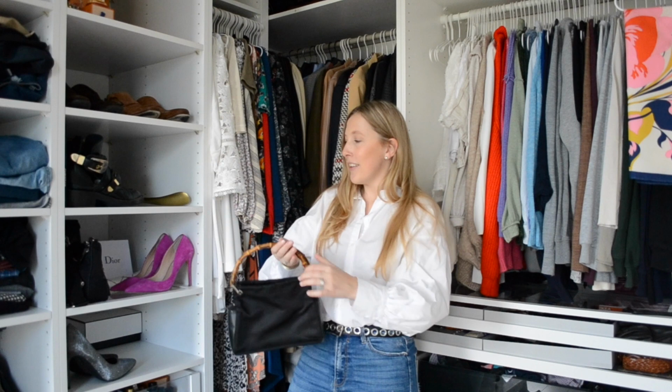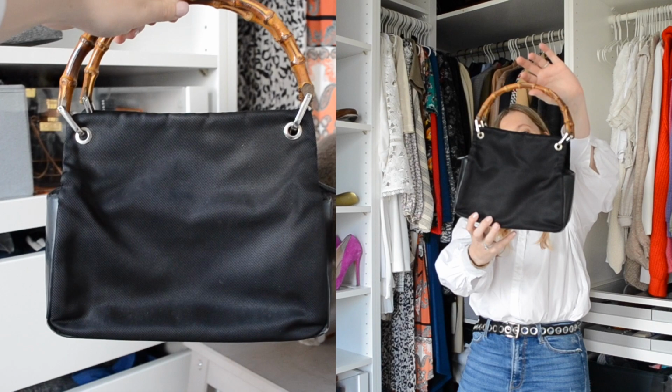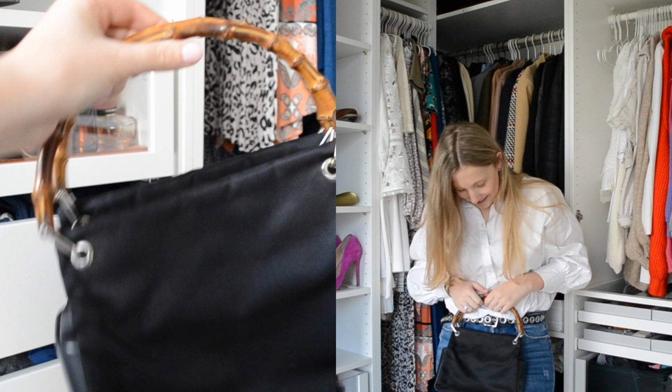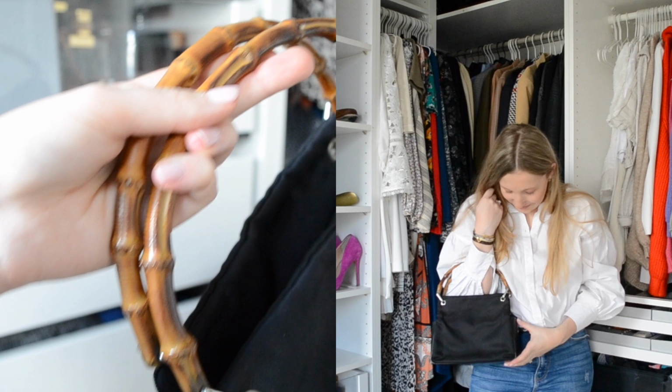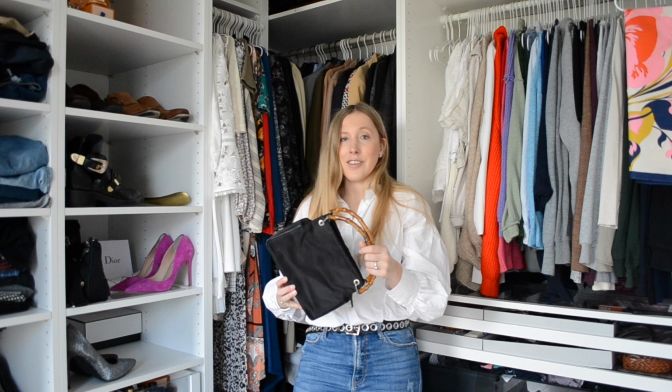And then last off is this one. It's a cute tiny Gucci bag with the bamboo, as you can see. I got it in yesterday actually, and I bought it at Vinted, and I really love how cute it looks. Look! It's just like your old grandma's bag, but I think I can pull it off with a nice outfit. I really love the bamboo details on the Gucci bags. They used it because there was a shortage of materials, so they had to be creative and started using bamboo. I really like that story and that detail.